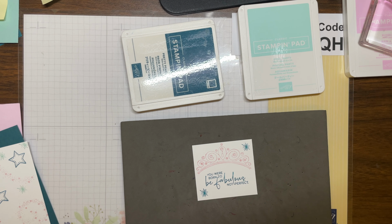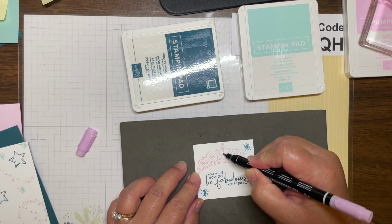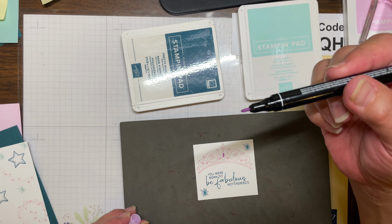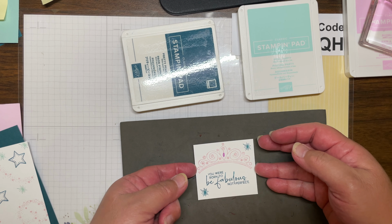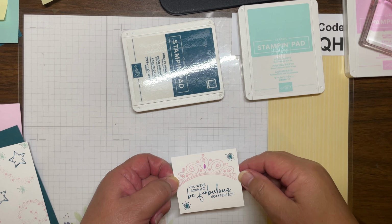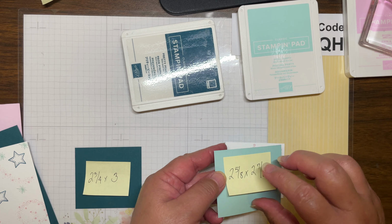And then what I'm also going to do is I'm just going to color in the middle part here. And this is one of the new markers. Can you see that the tip is different from the old marker? I like it. I really like it. In some of the other crown stamps, there's room to color in more places. But this one just lends itself, I think, to the small one. And then this is going to be the outline.